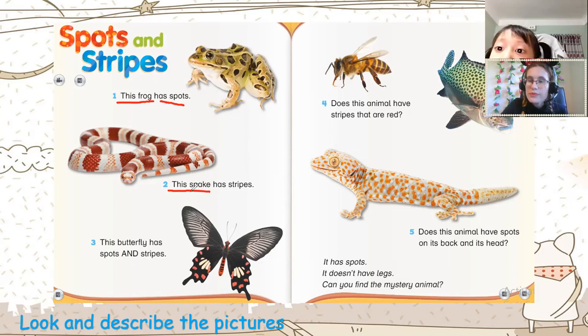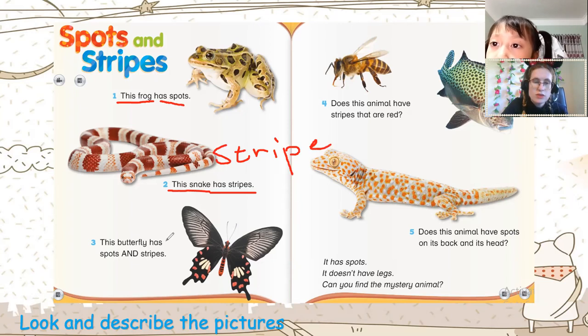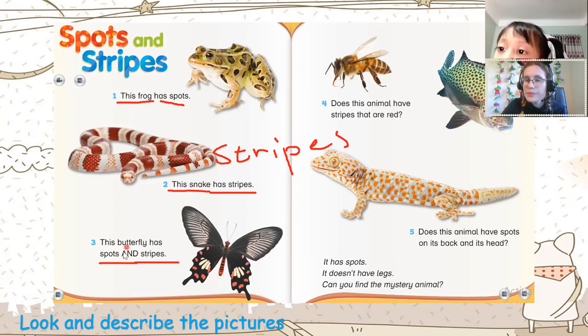This snake has stripes. Stripes. Next one. This butterfly has spots. This butterfly has spots and stripes. Good job. Very good.